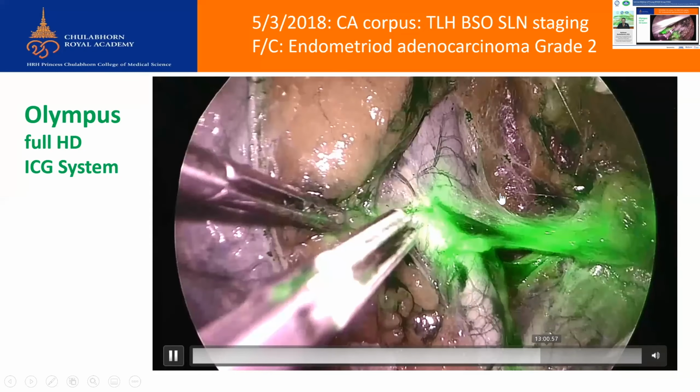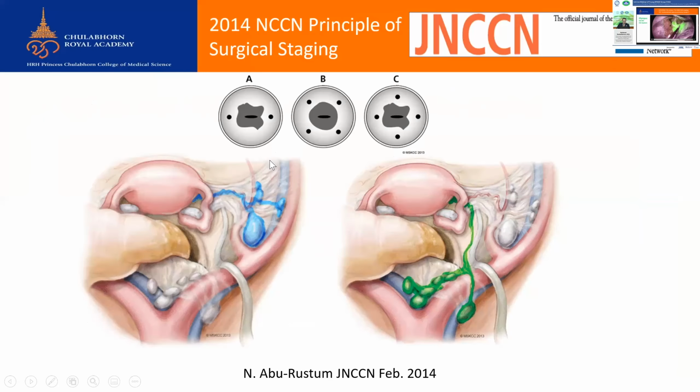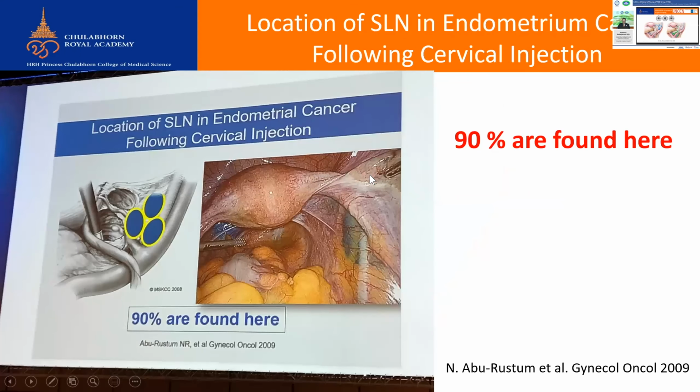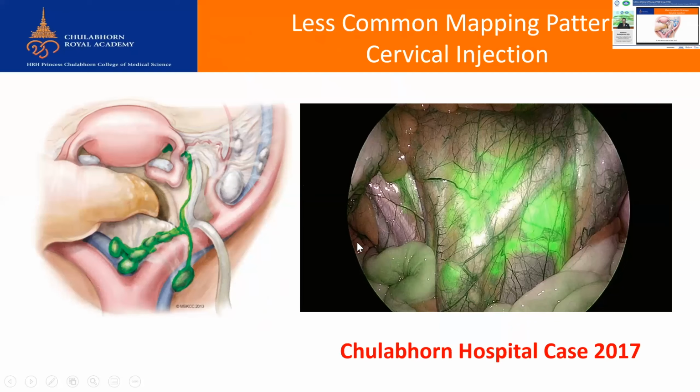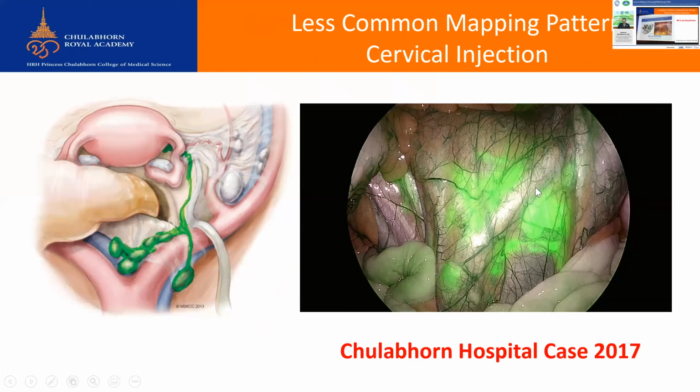Okay, this is an example of when we remove the sentinel lymph node. We have to emphasize again, when we use the protocol, you have to look to the common area of the sentinel lymph node. This will guide you to easily find where the sentinel lymph node is. Again, this is the common area we will find in the interiliac region, about 90%, and less than 10% in the common iliac area and presacral area.